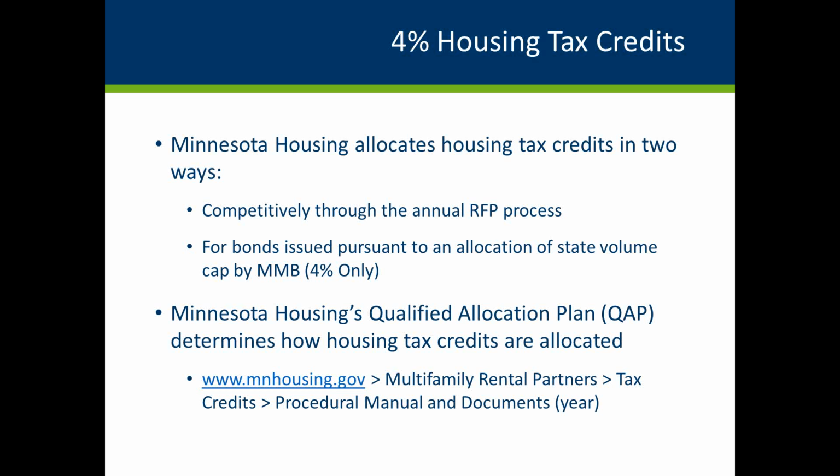Minnesota Housing allocates credits in two different ways: through our competitive process in conjunction with the Consolidated RFP and Round 2, and via our 4% only process on a pipeline basis. As Devin mentioned, Section 42 requires each state or allocator to create an annual qualified allocation plan. The allocation plans consist of three core documents: the QAP, the HTC Program Procedural Manual, and the Self-Scoring Worksheet. These documents and other application information can be found on Minnesota Housing's tax credit webpage.